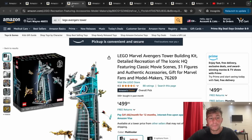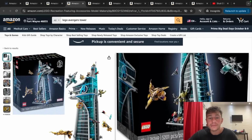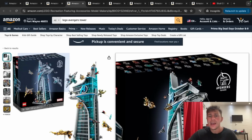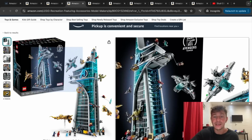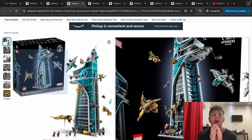The next Lego set is one that we were highly anticipating in July Prime Day deals, and it's the Avengers Tower. We had many rumors and speculation that this one was going to go from $500 to 20% off at $400, considering we saw a lot of advertising from Amazon Prime saying basically all Lego sets were going to go at least 20% off. That was simply not the case, but it still gives me high hopes that we potentially might see the Marvel Avengers Tower go at that $400 price tag that we all have been waiting for.